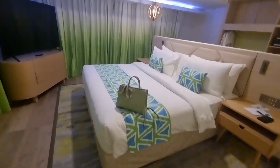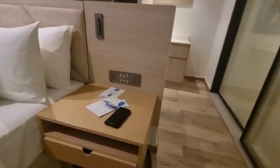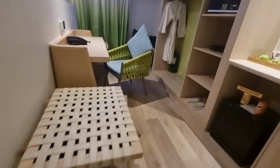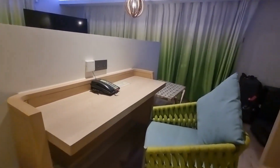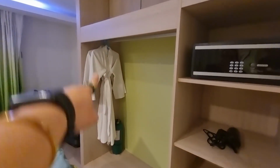And yeah, this is the bed, the big one. The TV. And the side table and all. Ayan. And dito naman sa dulo, meron silang parang area kung gusto mong may gagawin ka. Tapos meron silang mga bathrobe.